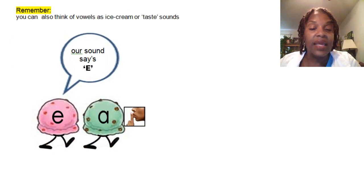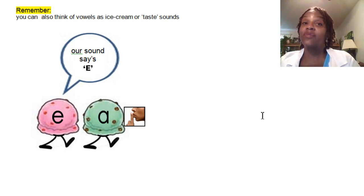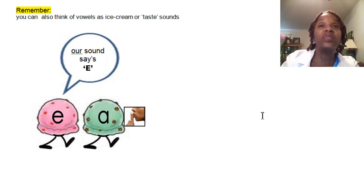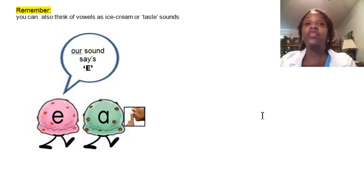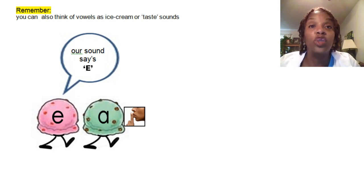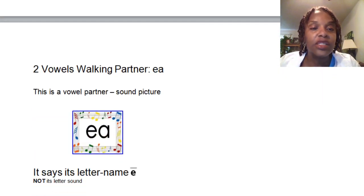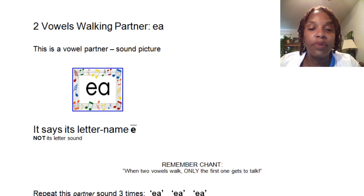Alrighty then. And for my level 1 students, you can also think of the two vowels as ice cream sounds because they give a word's flavor. So you can say, this is a vowel sound, two vowels walking, or this is an ice cream sound, two ice cream sounds together, right? And the sound still says what? E. Good job. All right. Because what's the chant? When two vowels walk, only the first one gets to talk, right? Good job.